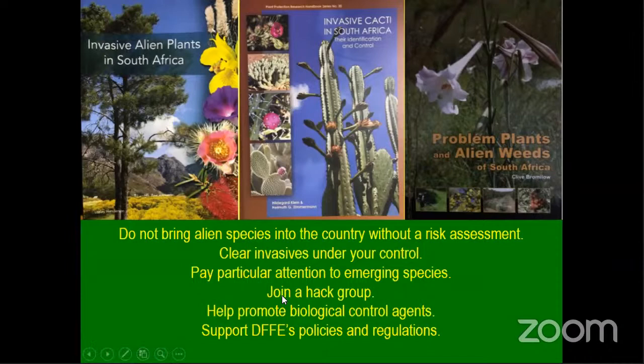To join the hack group and the BotSoc would be a wonderful group to support in terms of that if you're around where they have options. Promoting biological control agents, and also to support the Department of Forestry, Fisheries and Environment, as well as agriculture, with their policies and regulations, because it actually helps them a great deal to be able to do that.